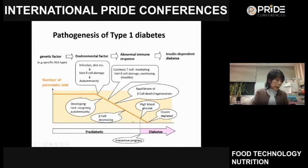Generally, the mammalian pancreas possesses a regeneration potential against damaging stresses to maintain its important function of regulating blood glucose concentration. But if pancreatic inflammation continues severely or for a longer time, islet beta cells completely decrease and result in insulin depletion, and then onset of diabetes.